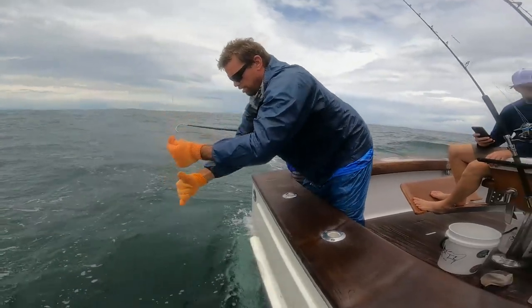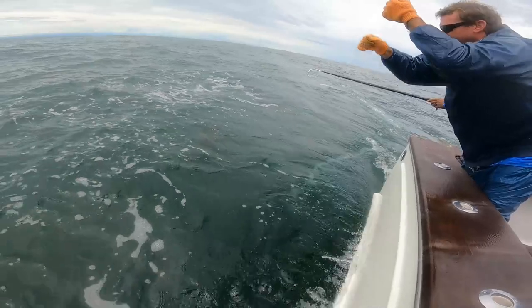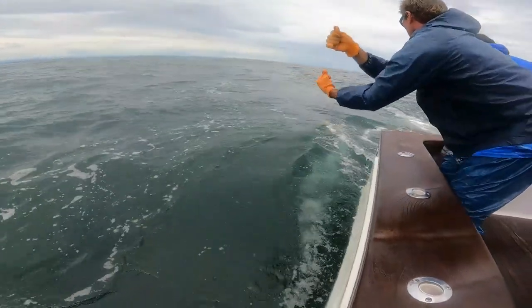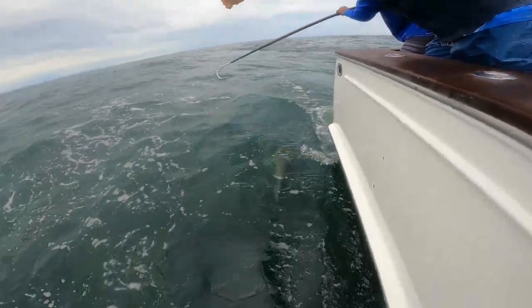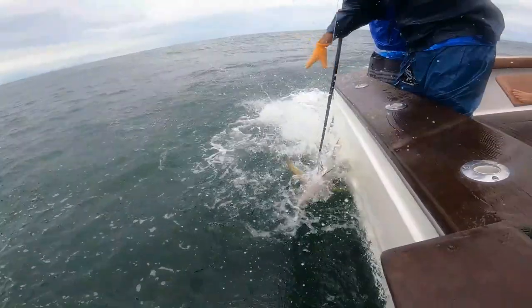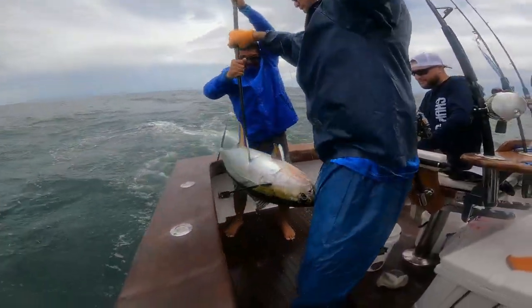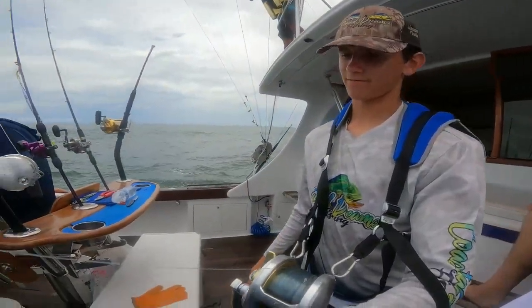Keep reeling with me, please. Oh, that's a nice one. That's a nice one. Oh, that's a good one. Hold on, hold on. Oh, that's a nice yellowfin. Look at that. Woo! Good stuff, good stuff. Good fish. Pick him up.